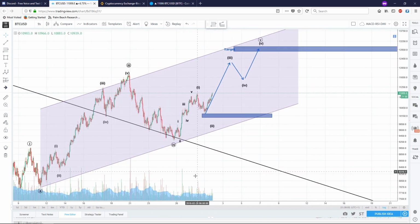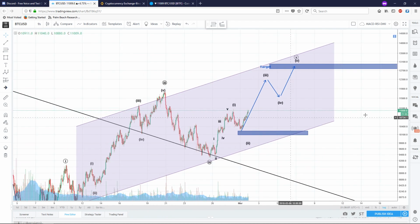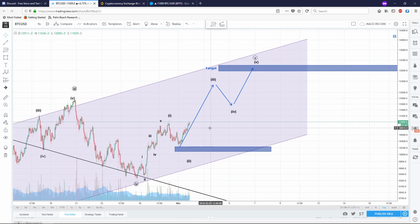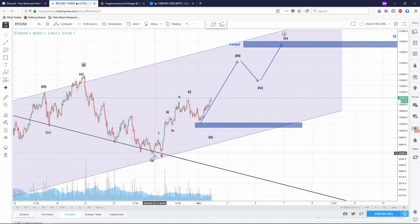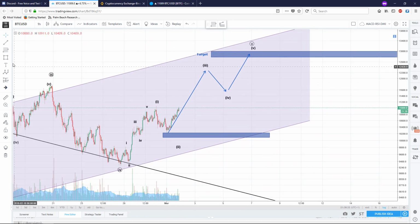Because if this is the real impulse wave up, then we should turn bullish again. Even though a lot of altcoins are getting wrecked right now, Bitcoin is doing well, which reminds me of the months October, November, and the start of December. So we have a first wave made up of these 5 waves here, and we are forming the 3rd wave of the bigger 5th wave. I hope everyone can follow that.